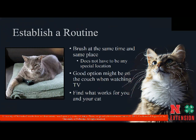Make sure you figure out what works best for your cat. You stick to a routine, and make brushing a part of their normal routine, so it's not just right before the county fair when you're going to show your cat that you spend time brushing and grooming it, but you're doing it on a regular basis all the time, and that'll make it less stressful for your cat.